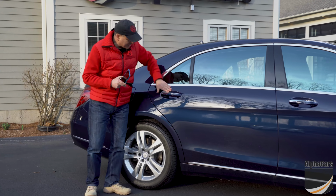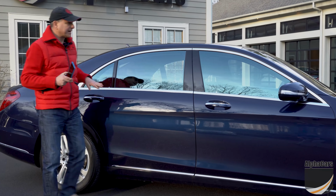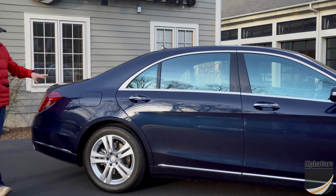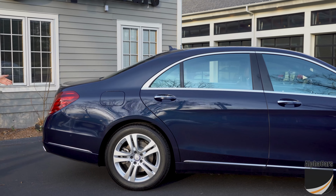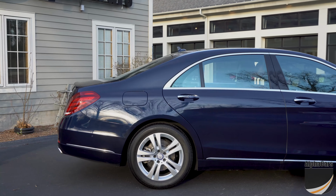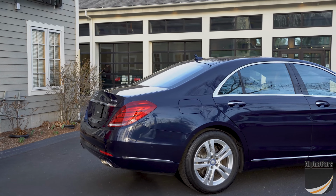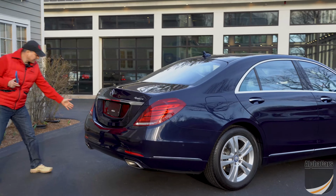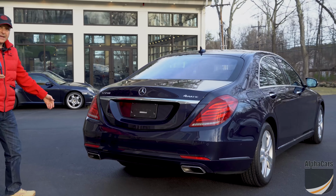Usually we look around the door handles, and it looks beautiful. Again, we're looking at a factory Mercedes quality finish. It's not the body shop finish, it's the Mercedes quality finish. Let's keep going around the vehicle, and we'll comment on the rear of the vehicle. What we know is that there was some kind of small interaction in this area, and it was repaired and refinished.